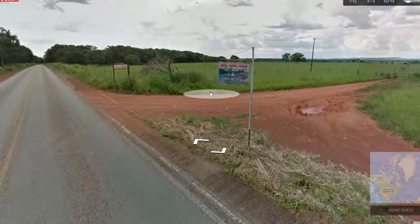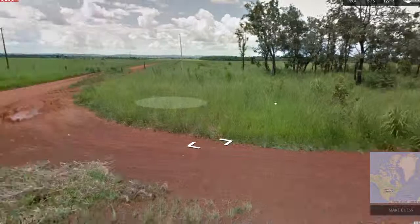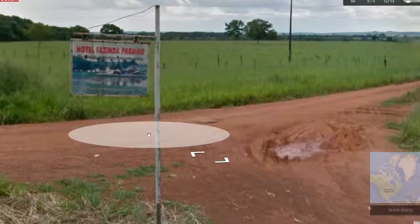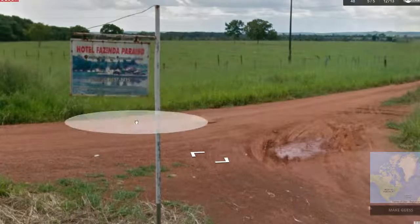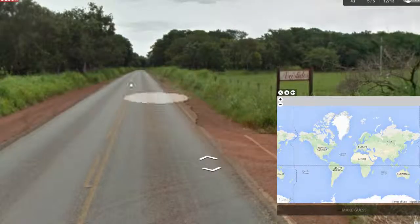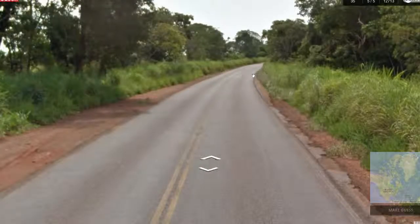Hotel Fazenda Paraiso. There are signs. Oh man, come on. Give me something. What do we got going here? Oh, nothing. That doesn't help me at all. 6-4. It's probably the code. That looks like Genoa, but we're not in Genoa. Oh, man. Oh, that's so bad. I think we're in Brazil. No, that looked more Mexican. Spanish, if you will. It didn't look Portuguese. It looked more of a Spanish influence than Portuguese.